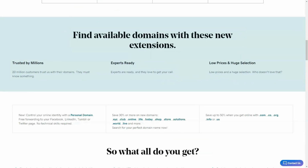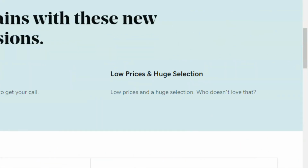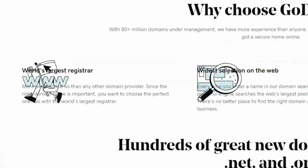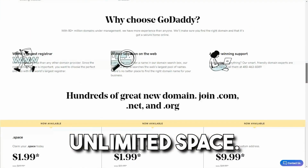The pricing structure is tiered, catering to diverse needs. From basic social media integration to full-blown e-commerce capabilities, there's a plan for everyone. And guess what? GoDaddy doesn't skimp on storage or data transfers. It's almost like having unlimited space.